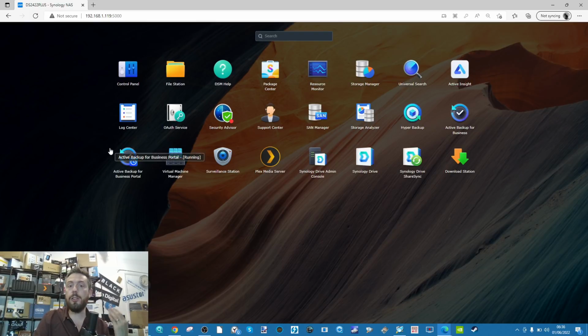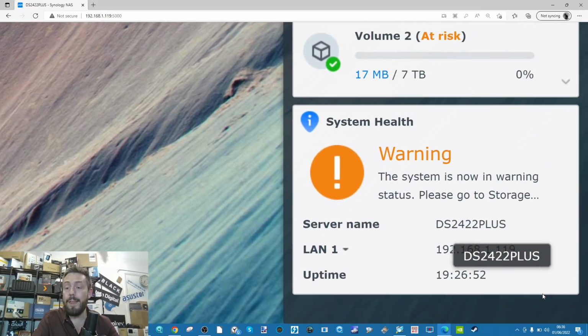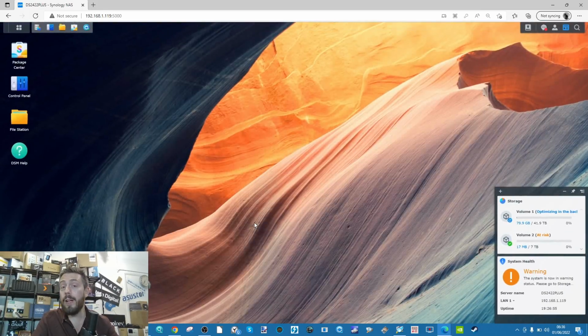If we're slowly but surely getting all of the services with these drives on these 22 series options, then why is Synology persisting with this? Well, I think there's a few reasons for it.